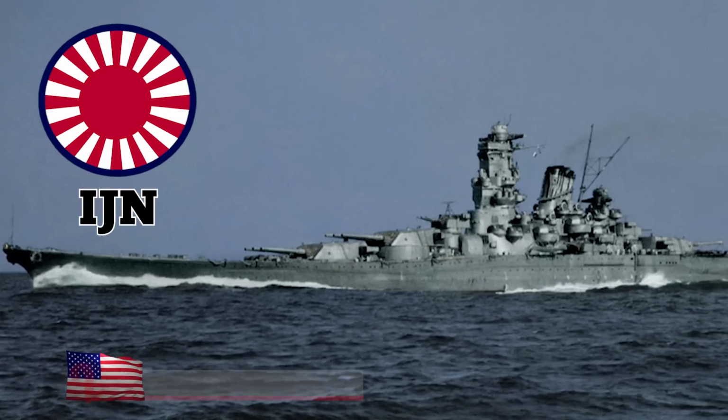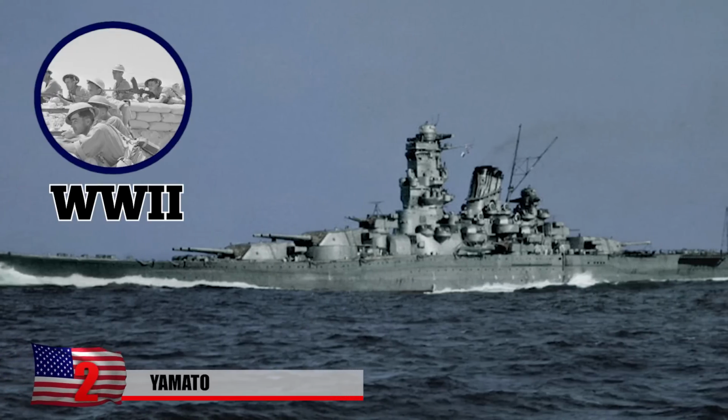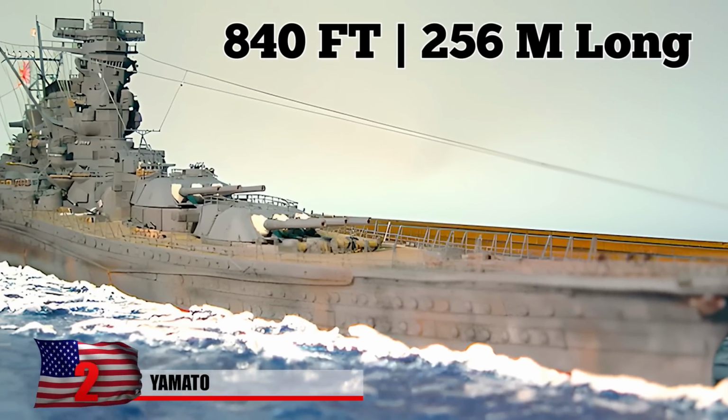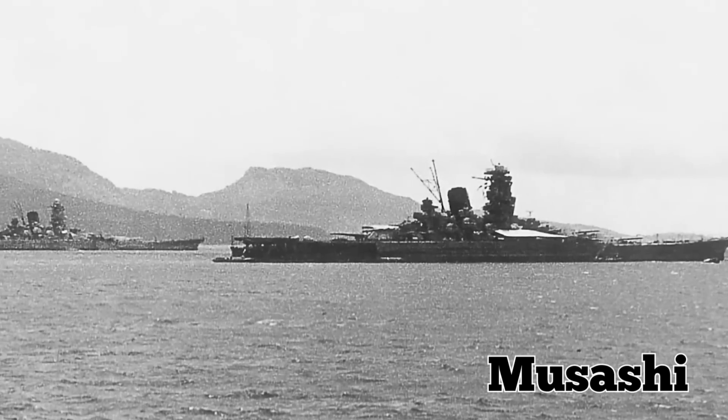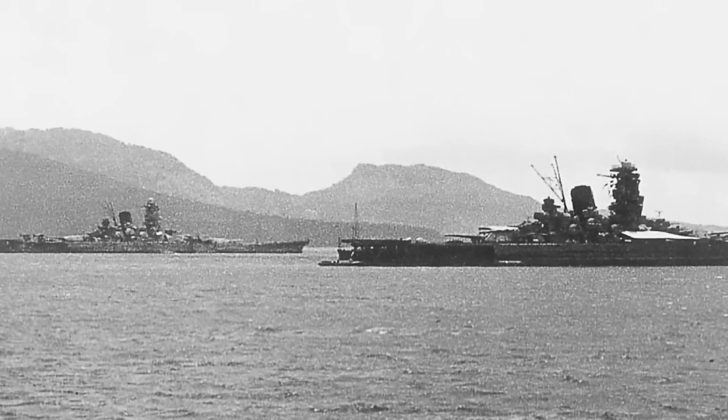2. Yamato. Built for the Imperial Japanese Navy shortly before World War II, the 840-foot-long Yamato and its sister ship, the 800-foot-long Musashi, were the heaviest and most powerfully armed battleships ever constructed.